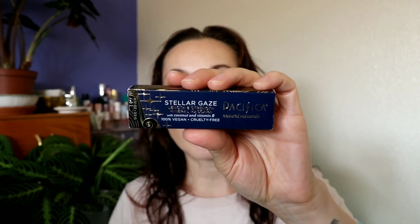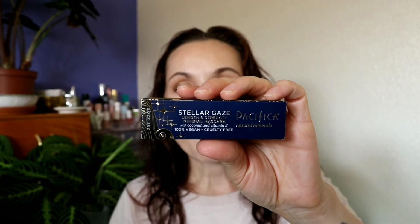And then the last makeup item is something from Pacifica. This is a Stellar Gaze Length and Strength Mineral Mascara. So, same kind of experience as I had with that setting spray yesterday. I tried this yesterday and I didn't like it at all. But I also had on a bunch of eyeshadow. Like I had on a look with my eyeshadow. And then I tried to put this mascara on and it was just very natural. So I do have this on today.